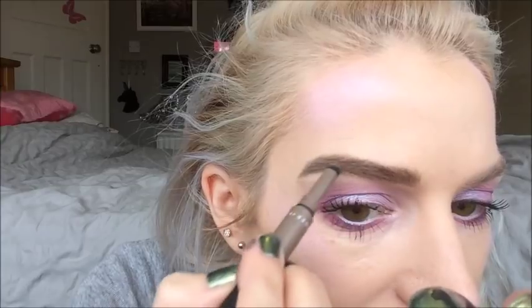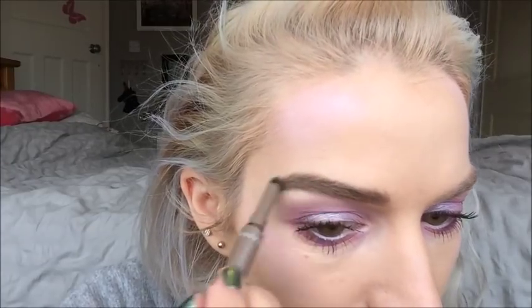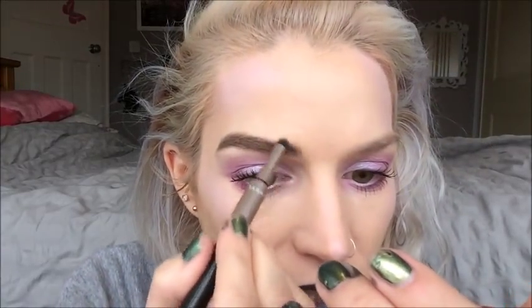I don't really know what this powder is actually doing. What do you think? Is it doing anything? I don't feel like it's adding a whole lot to the eyebrow. What is the actual job specification of the brow powder? What's it meant to do? I don't feel like it's done that much.